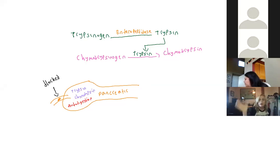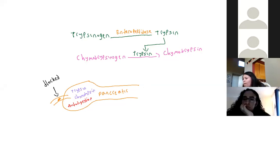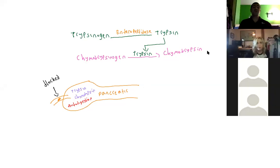Very good. I have a question. So the only reason they're kept in their inactive forms is in case of a blockage? Recall that they're synthesized and stored in the pancreas until they're needed. So it's not just a blockage. It's just so they don't digest the pancreas too. Exactly. But if they stick around in the pancreas for too long, eventually they'll slowly convert over. That's when autodigestion occurs. Okay, got it.